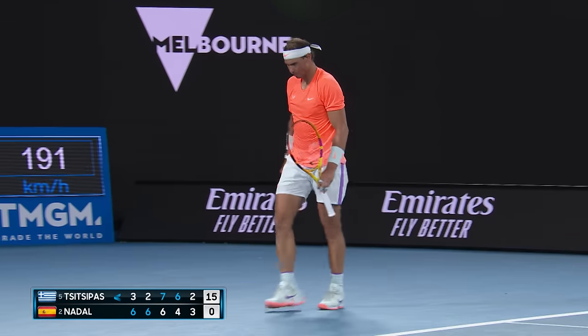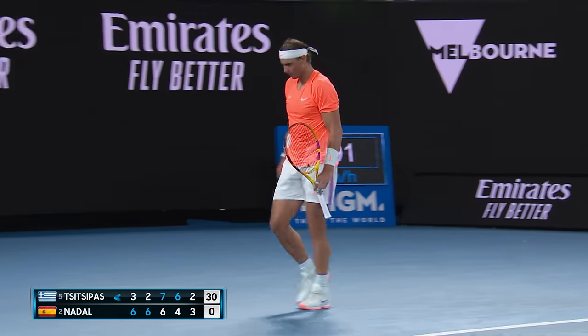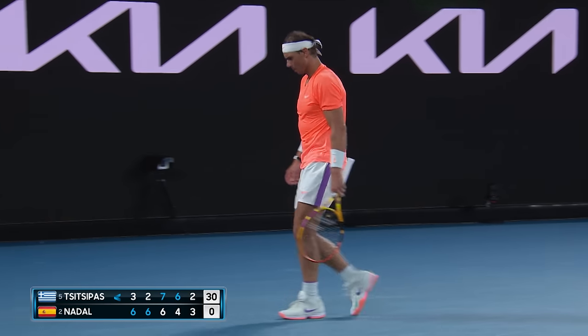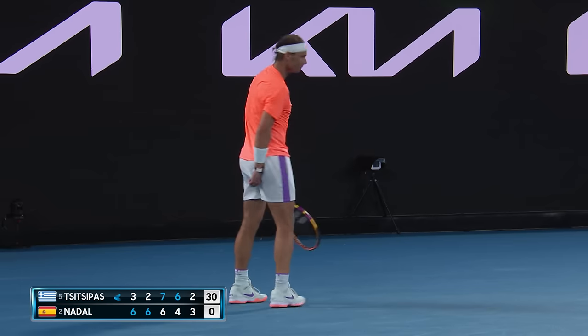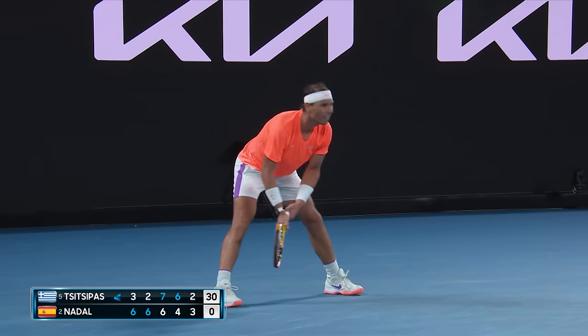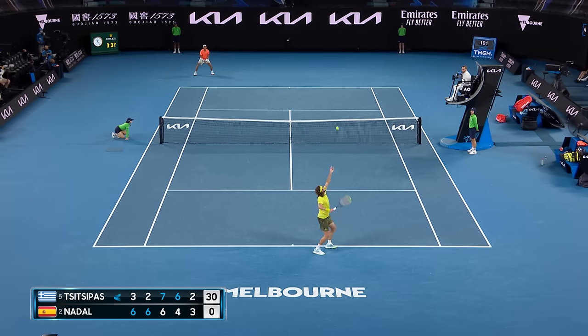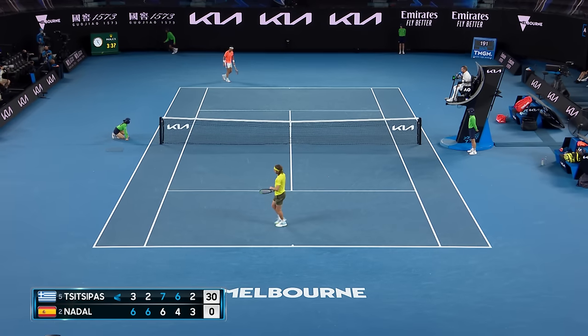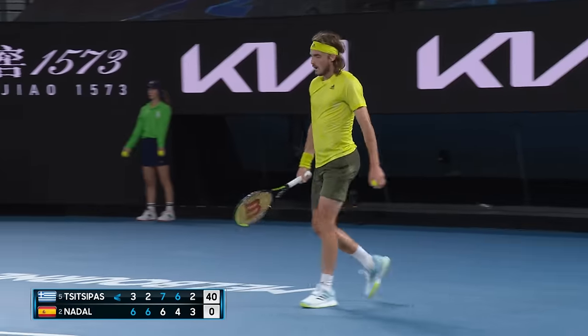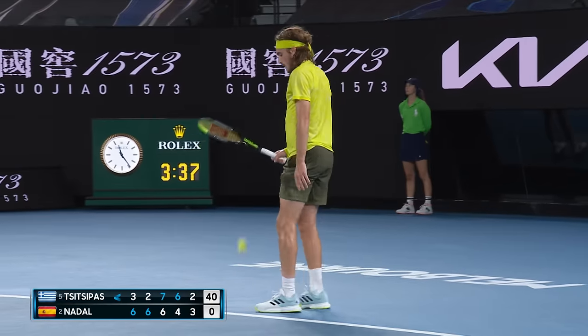These are new balls, aren't they? I think so. Well, they're going fast through the air, fast and furious, helping the server at this moment. 14-11. Yeah, just one game old. Well, they look pretty new right now, don't they? Hitting his spots relentlessly.